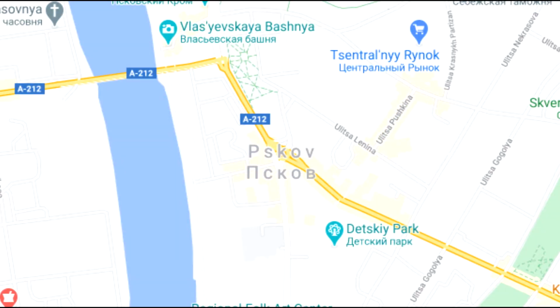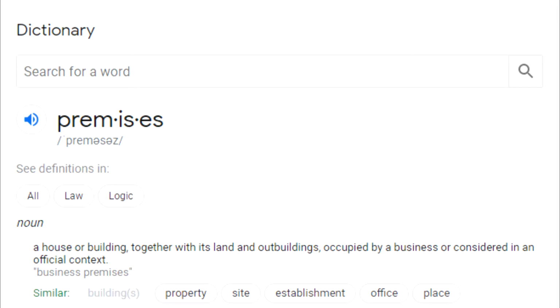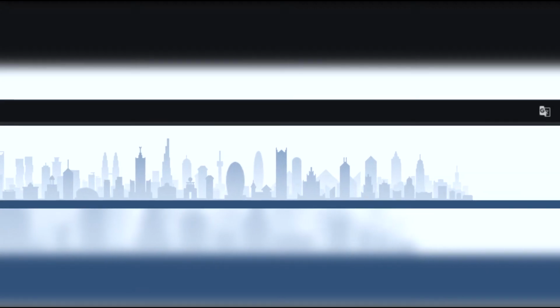This building exists in, and as previously mentioned, I'm not good at pronunciation, so bear with me, Pskov, which is a city in Russia. The real estate website's listed as a premises, meaning that along with the building, land is also associated with it. Yet none of the pictures actually show anything besides interior and exterior of the building, so it might just be a translation error.